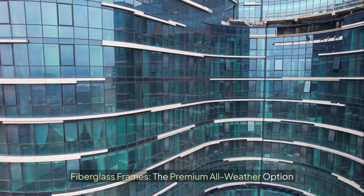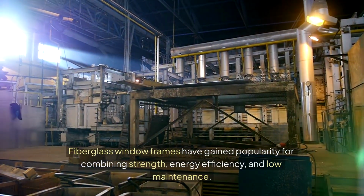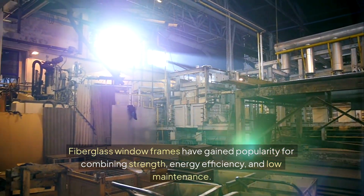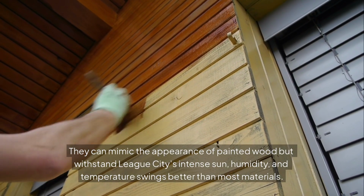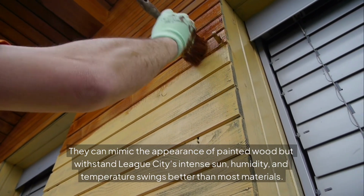Fiberglass frames: the premium all-weather option. Fiberglass window frames have gained popularity for combining strength, energy efficiency, and low maintenance. They can mimic the appearance of painted wood but withstand League City's intense sun, humidity, and temperature swings better than most materials.